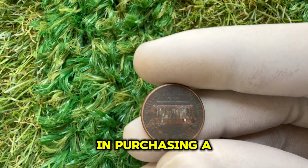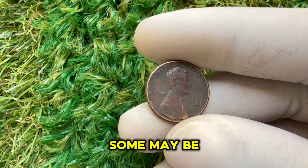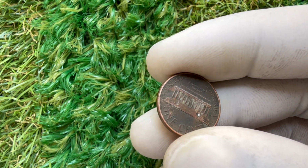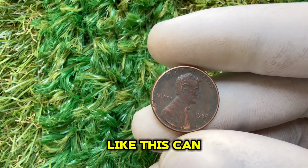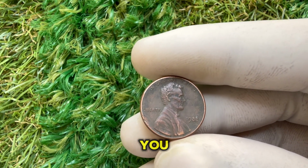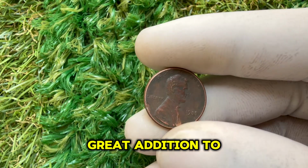If you're interested in purchasing a 1988 no-mint mark Lincoln penny, it's important to understand that not all of these coins are created equal. Some may be in better condition than others, and the price will vary accordingly. You can find these rare pennies listed for sale at various coin dealers, auction houses, and online marketplaces. Keep in mind that the value of a coin like this can fluctuate depending on market demand, so it's always a good idea to stay updated on current trends in the coin collecting world. For those of you who are just getting into coin collecting or are looking to invest in rare coins, the 1988 no-mint mark Lincoln penny could be a great addition to your collection.